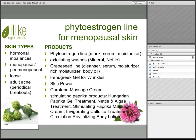Stimulating paprika products. Hungarian paprika gel treatment, nettle and algae treatment. Now we went over the nettle and algae a little earlier during the antioxidant category. Hungarian paprika gel treatment, this one is for layering over the AHA fruit peel, but it can also be blended in, like the nettle and algae, to customize any mask treatment. It'll help to provide a detoxifying boost, an oxygenating effect, but the paprika gel treatment also has more anti-inflammatory ingredients.